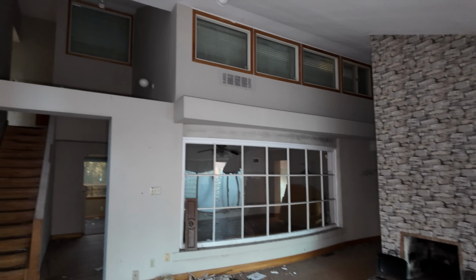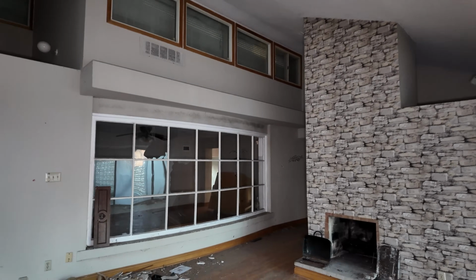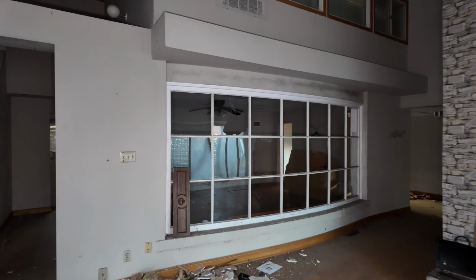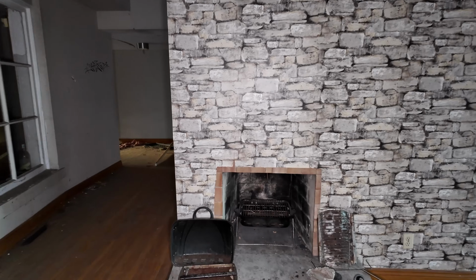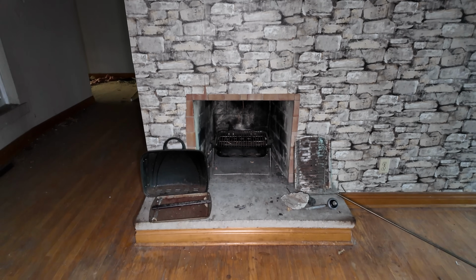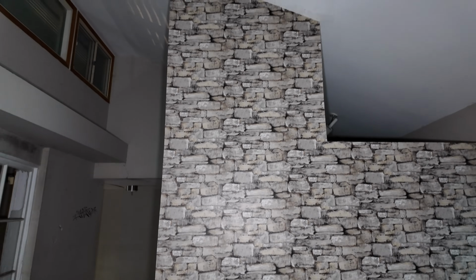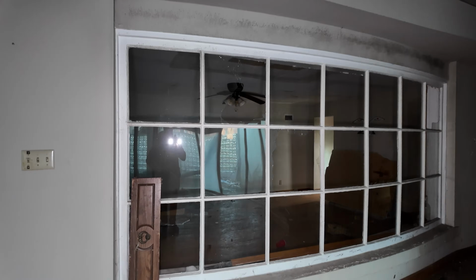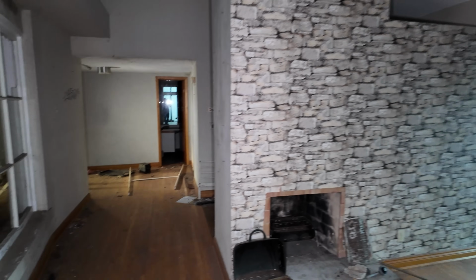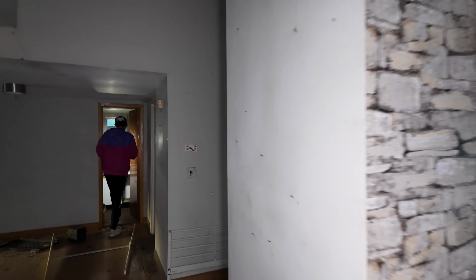But it does feel like they put an extension because there's so many different windows and stuff at the front here. It's kind of a weird one. This would have been a nice fireplace if it wasn't this fake wallpapered brick or stone. Yeah, I don't know. This is a weird one. This window is just weird. But after sitting abandoned for 5 to 10 years, it's not super surprising. The house has just been destroyed.